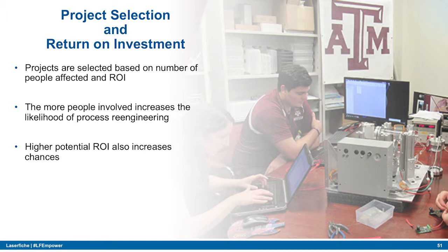And then also, we look at the potential return on investment on a project. We ask the person that's requesting the re-engineered process to determine how much time each submission takes with their old process. Sometimes that takes them a while to come up with, but we like to get them to do that because it gives us a point to compare to after we're done. We take on those projects based on those two factors.